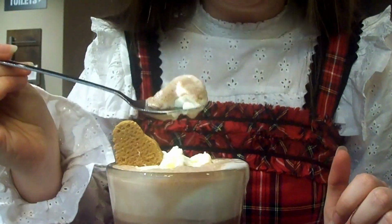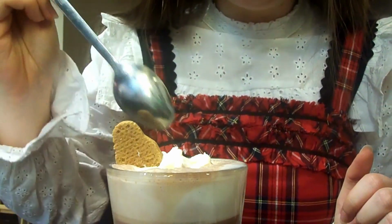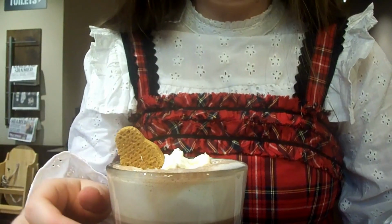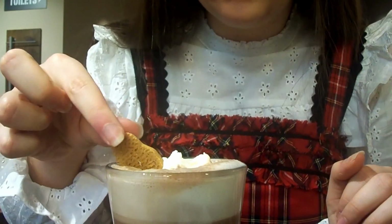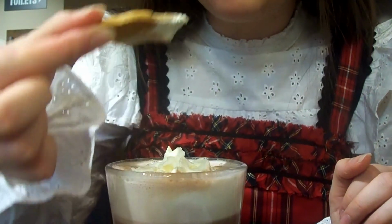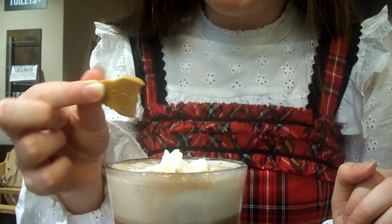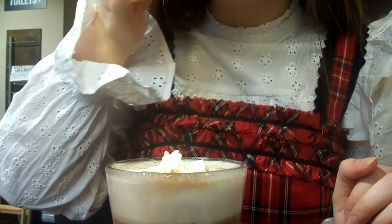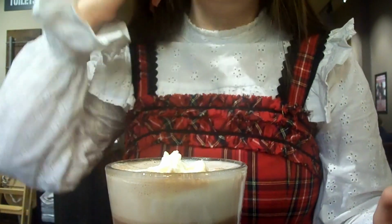The pros: that extra biscuit decoration is definitely Christmassy. It certainly tasted like gingerbread, which is what you'd expect. It wasn't too sweet. I could have easily finished that one without feeling too sickly or like it was too much, and it definitely tasted very Christmassy.